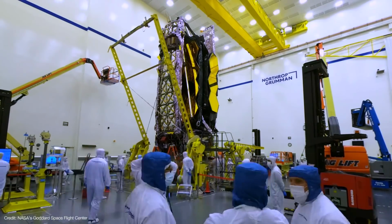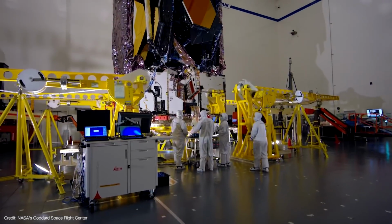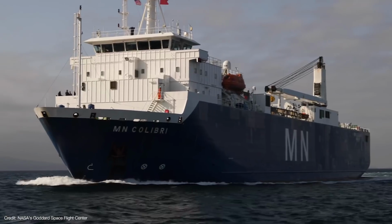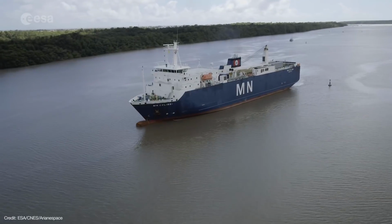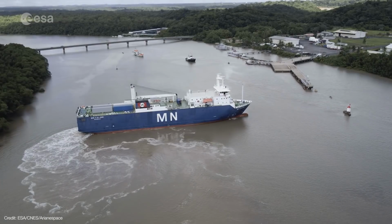After 2 decades of development, the James Webb Space Telescope is complete. It's tested, it's finished, and as of today, it has shipped to the Guiana Space Center to be launched on December 18th. It arrived after sailing from its final assembly point in Redondo Beach, California.